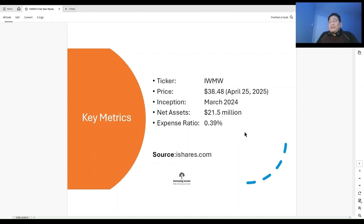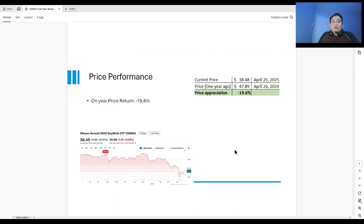Let's see how it has performed. That's the key that we are looking for. So without wasting much time, I'm going to show you the price performance, dividend performance, and also the total returns. I'm going to show you all three together as well, so you get a full transparent view that no other channel, no other expert has attempted to put, because this is going to give you the real picture. Okay, let's look at the price performance.